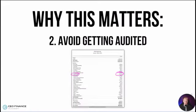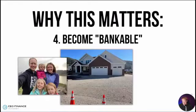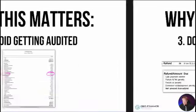So avoid getting audited. We caught this. I actually had to push back for like 2 months with this bookkeeper and accountant for them to be like, oh, I get what you're saying. It's a personal tax payment. Like, yes, it's a personal tax payment, not a business expense. All right. That was number 2.